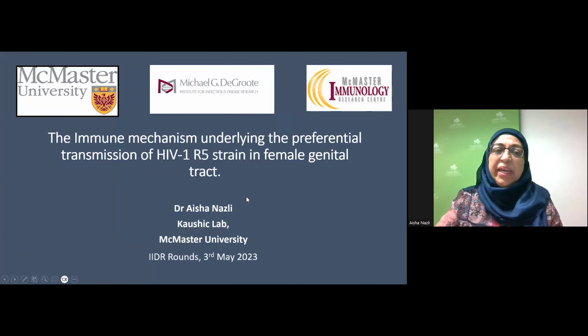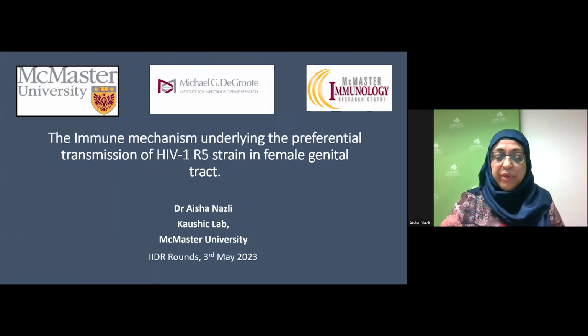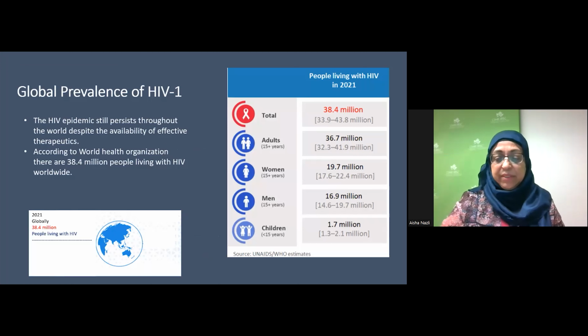Good morning, everybody. Today, I'm going to talk about HIV transmission by two HIV variants, X4 and R5. These variants differ in their usage of co-receptor on the cell surface. The HIV epidemic still persists throughout the world despite the availability of effective therapeutics. According to WHO, there are 38.4 million people living with HIV worldwide.